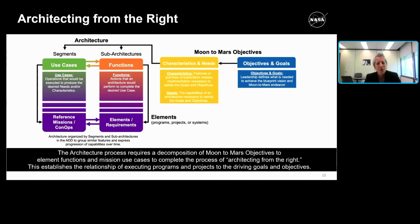But in terms of what the engineering teams and the science community need to actually implement, we translated those into the characteristics and needs. So for many, simply returning lunar samples is the physical action that needs to occur to support some of those objectives. Some of them, like transportation systems, are much more relatable, right? The objective is the system that can carry the humans. But in either case, we attributed characteristics and needs to all of the objectives. And then from there, you can actually break them down into the use cases and functions necessary in the elements of the architecture to accomplish them.